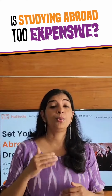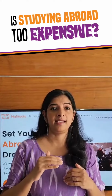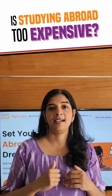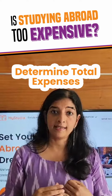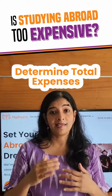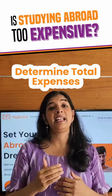Is studying abroad too expensive to handle? Not always. If you manage your finances strategically, it can be even cheaper than studying in India. How? First step is to calculate your total expenses. This will include tuition fees, cost of living, accommodation, and other expenses.